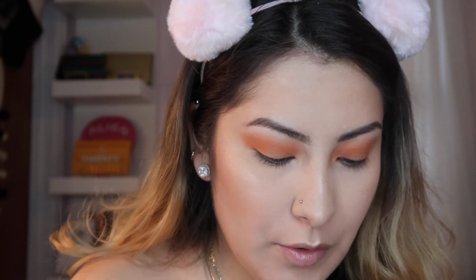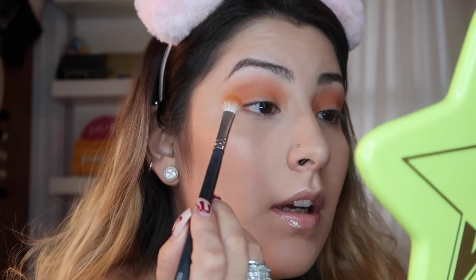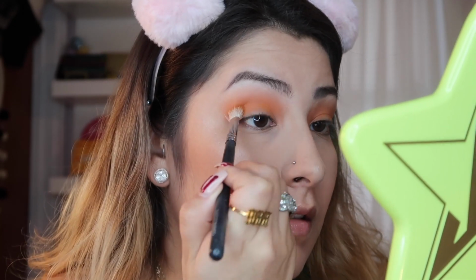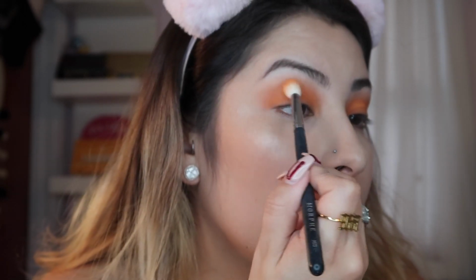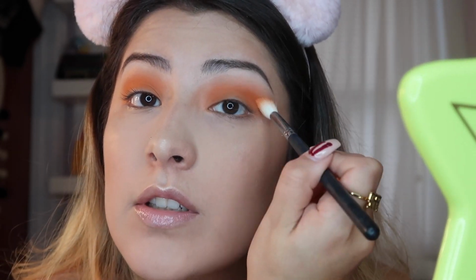I'm going to go back into Cheese Dust and just pack in a little bit more, just because I blended away a lot of the intensity. So I only packed it on to the lower parts because I didn't want all of the blending to go away, and now I'm just gonna kind of, just a little bit, so I don't look too crazy.